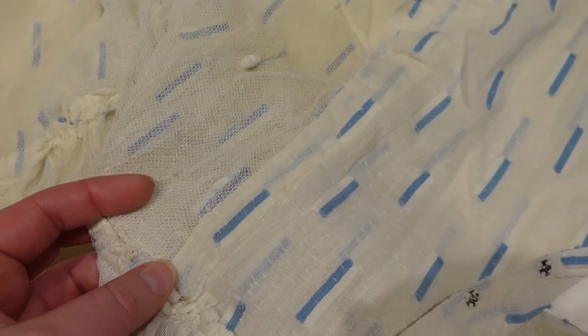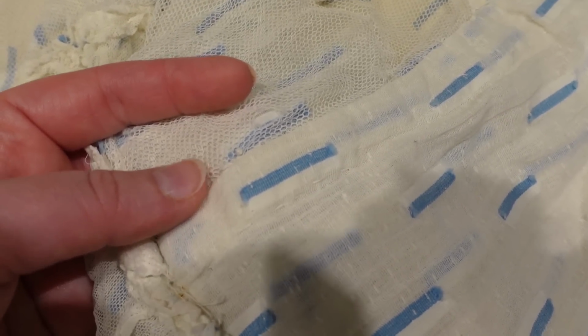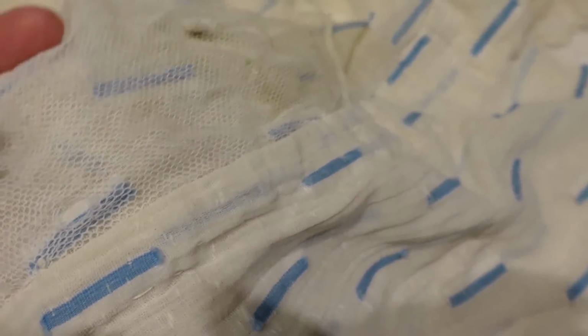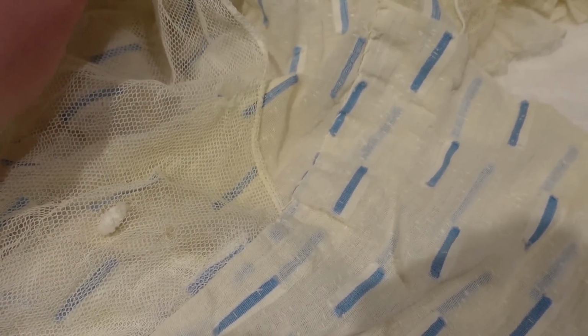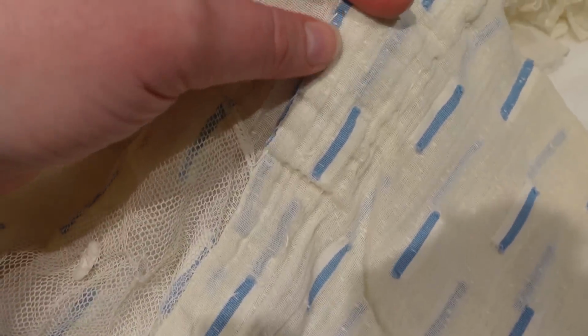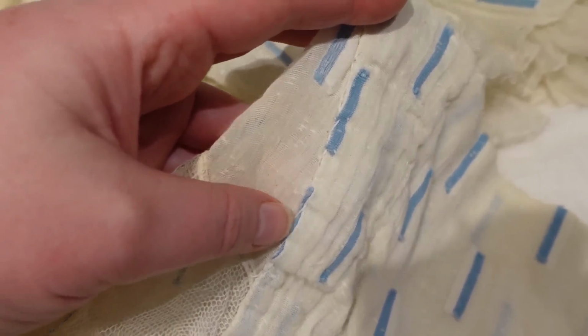Over here at the stomacher front, we can see that it has just been whip stitched in place. This is one of the only areas that we're getting really a lot of hand stitching, other than probably all of those narrow hems, which would have had to have been done by hand. But we have all of this just whipped into place.